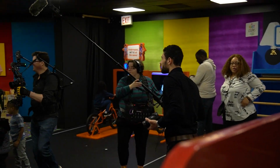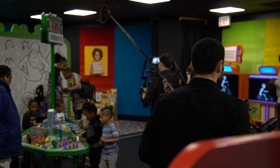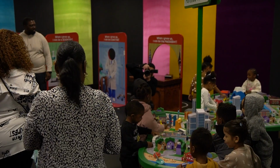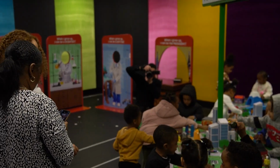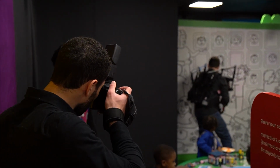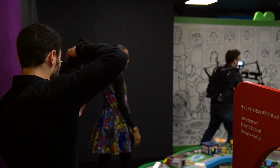At this point, I'm just kind of floating around the room and getting myself acquainted with the surroundings. Here, it's important to pay attention to how each kid is interacting with each activity and always be on the lookout for smiles. In an environment like this, you always have to be ready to snap a shot. Otherwise, you might miss something.